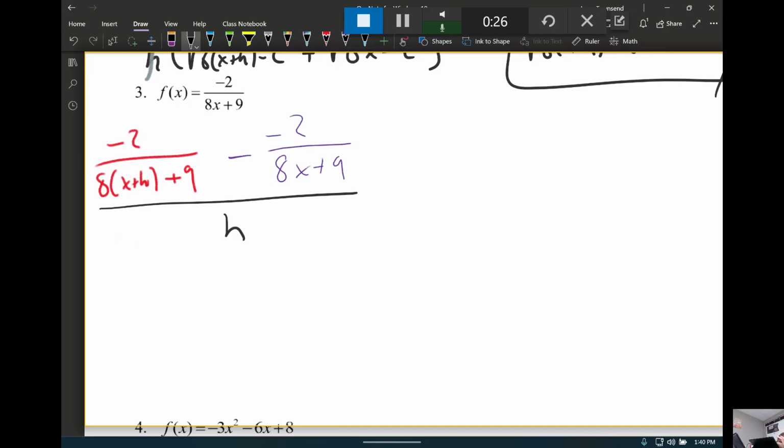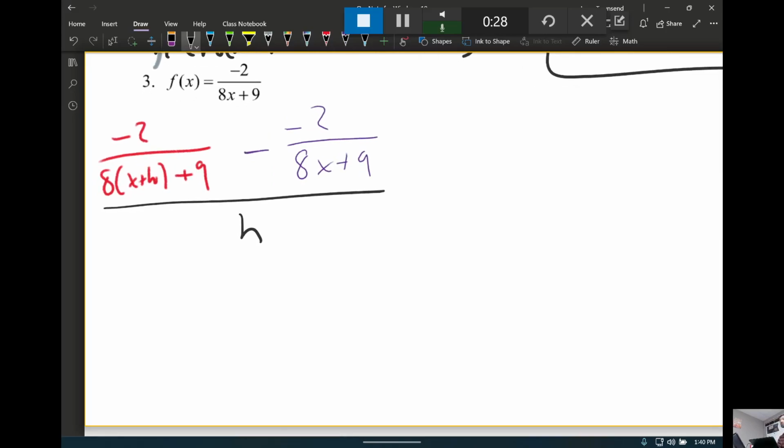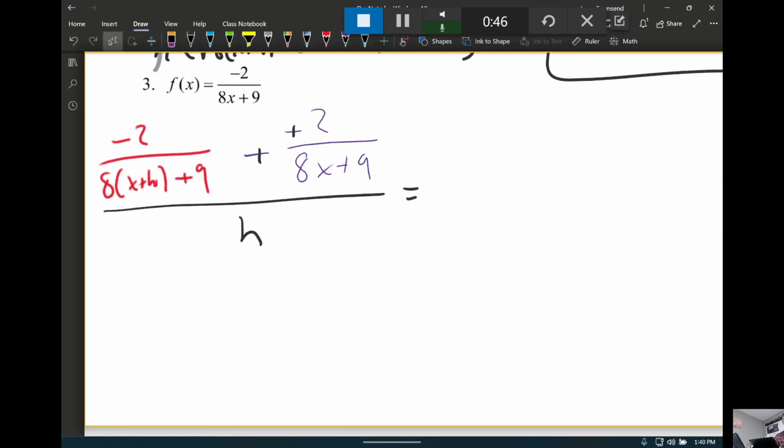Doesn't matter how messy that is or how messy the function was, it doesn't change how difficult the first or second step should be. Now this is kind of a preference thing, but I don't really like this minus a negative. I'm just going to change this to plus a positive. I just think I'm less likely to make a careless mistake. Now, unlike question 1, where we FOILed and distributed, I guess I could distribute this 8, but that's not going to help very much. Unlike question 2, there's no square roots, so I can't do the conjugate trick.